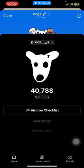So if you want to quickly sell your dogs token right now, today, tomorrow, before the 20th of August, there's a way you can do it right now. Just go to your Telegram, open the dogs bot. When you open it, you see where you connect your wallet, and down below you see an image of dogs. Click and press it, hold it.